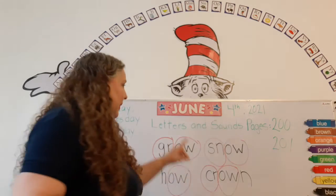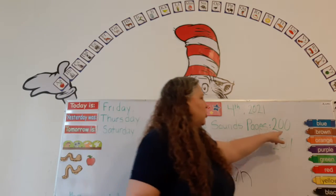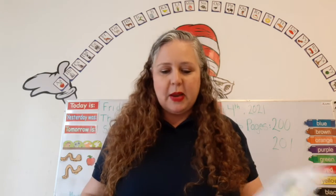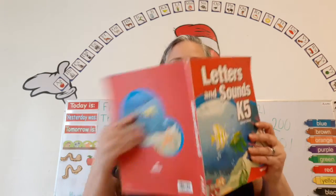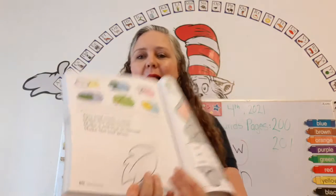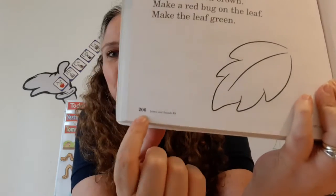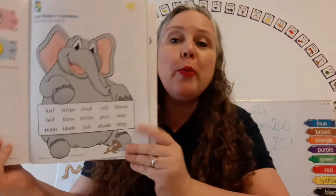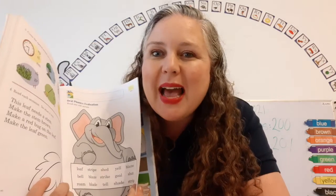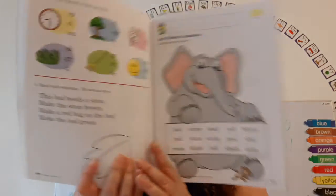Now it says letters and sounds, pages 200 and 201. So let's open up our letters and sounds book. And guess what? We're already on page 200. Look it. 200. We're almost at the end of the book. You're almost done. You are amazing.